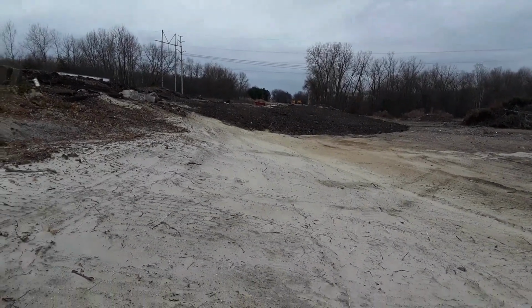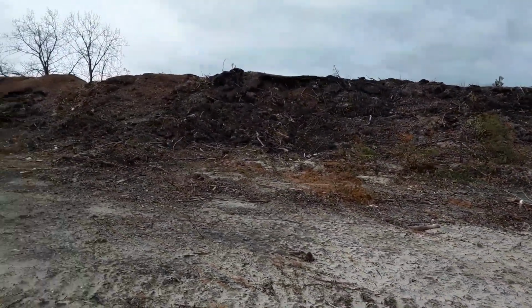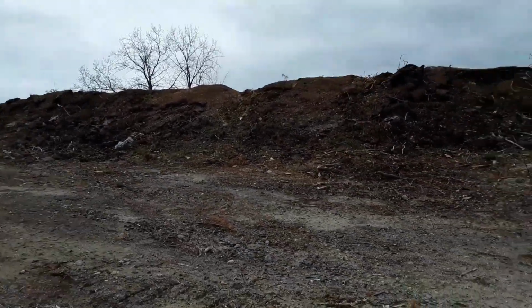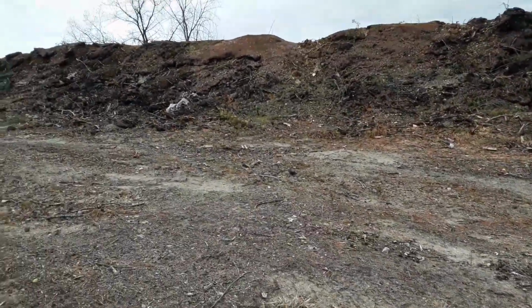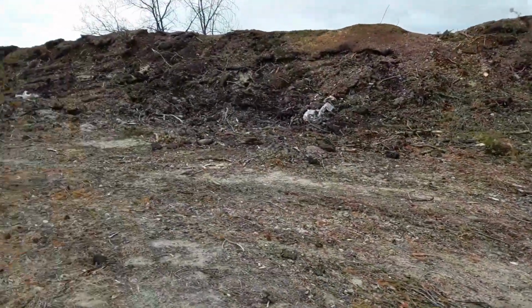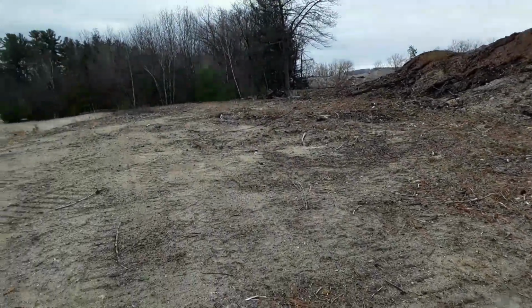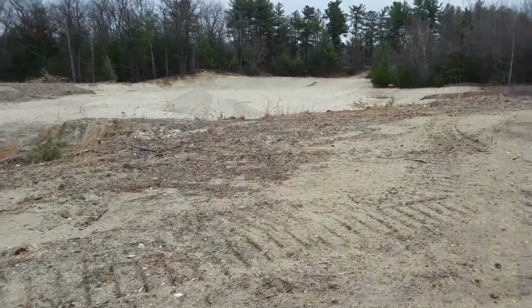Okay, now I'm down inside of that hole where all the sand is. They built up this giant mound for some reason. I wonder if that's bad soil. Maybe they're taking it away with the train, or they always build these barriers along the tracks. And the train company is definitely using the sand from the old sand pit.